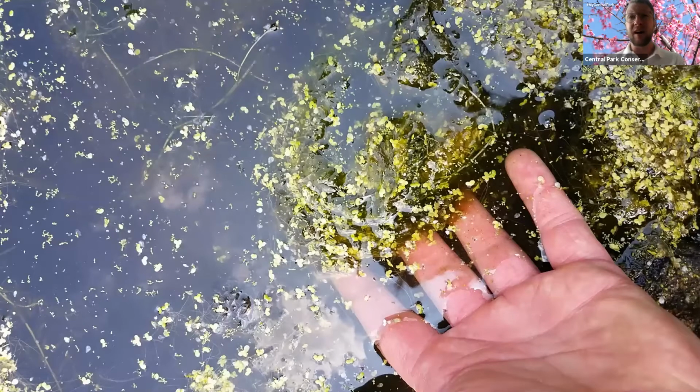The most abundant plants on the base of the pond are curly pondweed, leafy pondweed, American waterweed, and then some filamentous spirogyra, which are algae. All these plants are signs of a healthy pond.